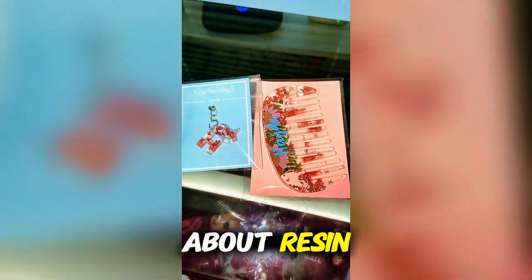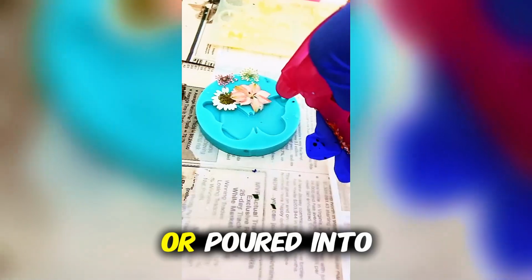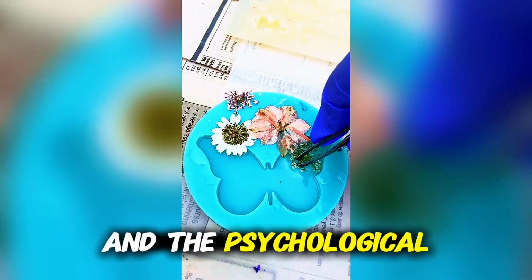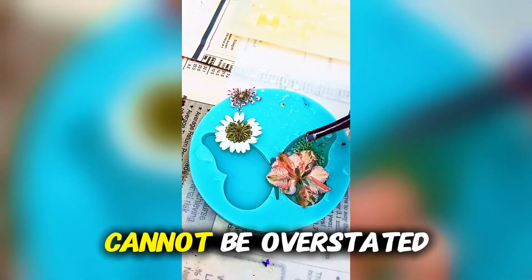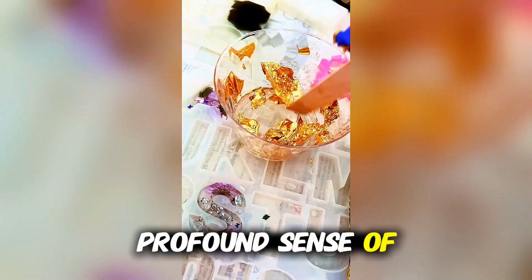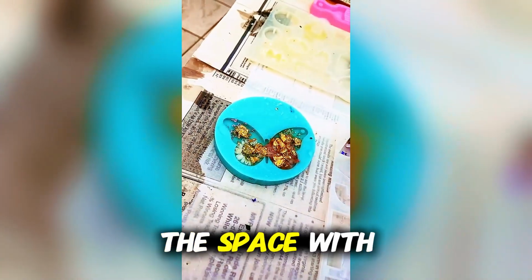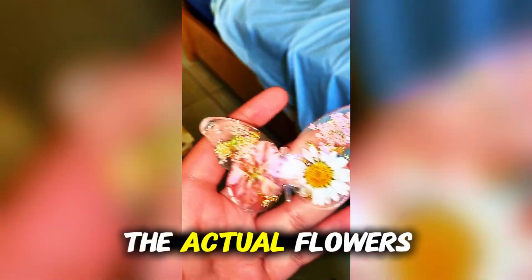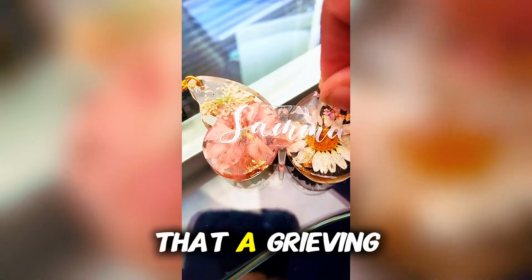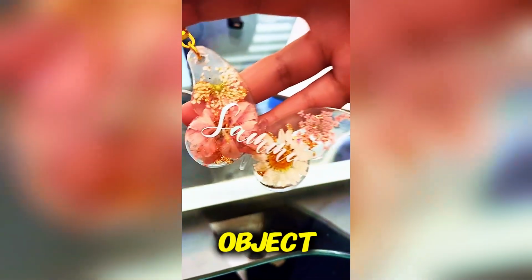We are talking about resin, meticulously faceted like a gemstone, set into a sterling silver ring, or poured into an intricate teardrop pendant. And the psychological utility of that wearable piece, it cannot be overstated. Grief is inherently unmooring. It creates a profound sense of physical absence. Yeah. So by taking the botanical elements that physically shared the space with a loved one during their final farewell, The actual flowers from the casket or the service. Exactly. And transforming them into a tactile object that a grieving widower can wear on his hand daily, you are engineering a mechanism for physical comfort. The wearer can physically touch the object when they feel the absence.